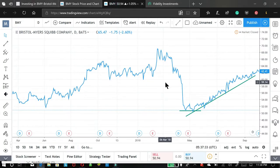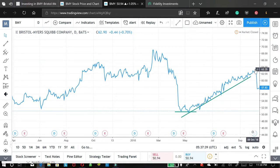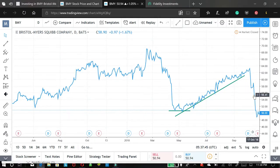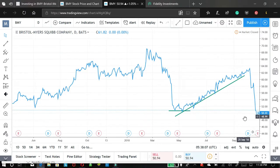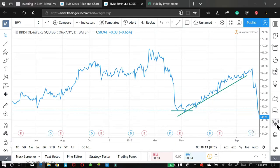All right, so coming back to the chart here, September, let's move forward in time. Boom, right there. That's approximately when Citi downgraded Bristol-Myers from a buy to a neutral, and the stock went below this support line. The low point was 48. So if you had bought at 63, now at 48, without seeing the rest of this, you may be panicking and you might be selling your shares, afraid that it might go to zero.